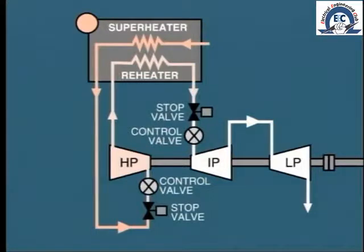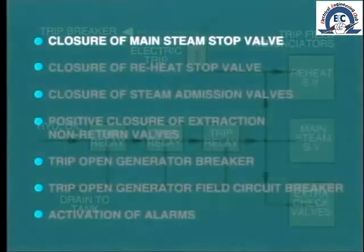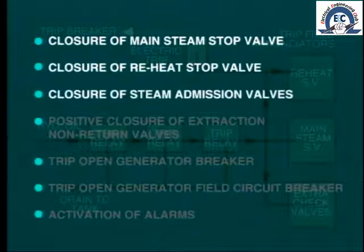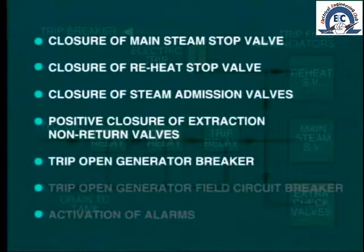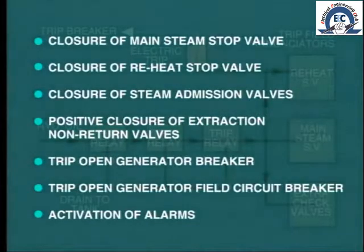trip relay, which drains oil pressure from the hydraulic system. There may be several trip relays located on the hydraulic system, actuated by different protection devices. Operation of any trip relay should cause the following action: closure of main steam stop valve, closure of reheat stop valve, closure of steam admission valves, positive closure of extraction line non-return valves, trip open the generator breaker, trip open the generator field circuit breaker, and activation of alarms and annunciation.